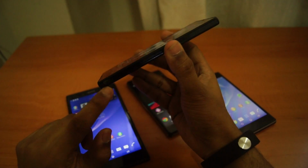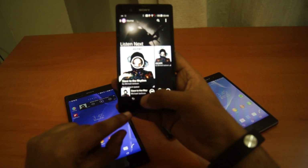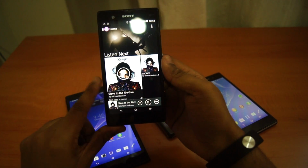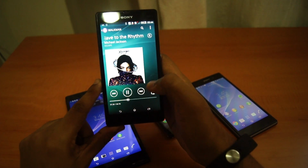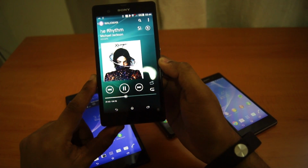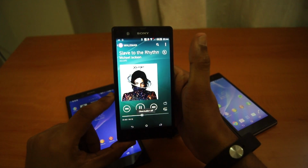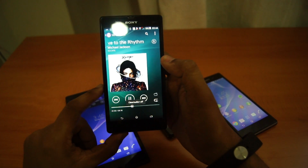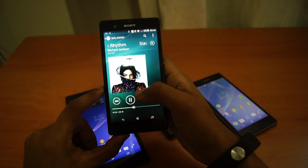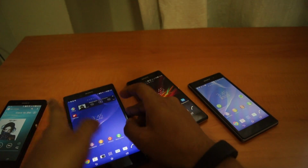Speakers here on the Z. I'm just going to move it a little bit forward. A bit muffled, really. Not that great.